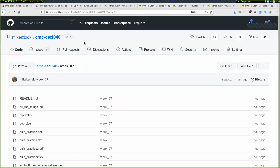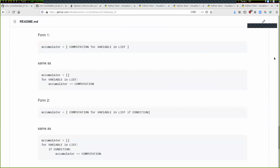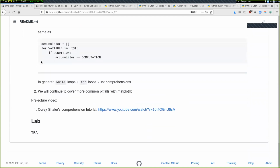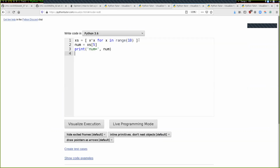So in the notes for the week, there's a big set of examples down here that we're going to look at. But here on problem number 3, this right here is called a list comprehension. A list comprehension is a simple way of converting one list into another list.